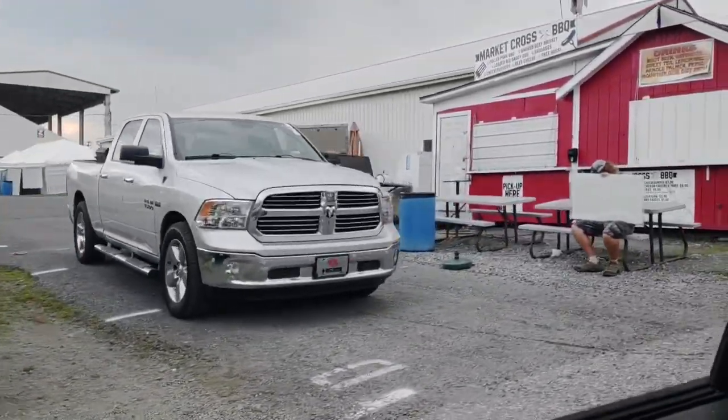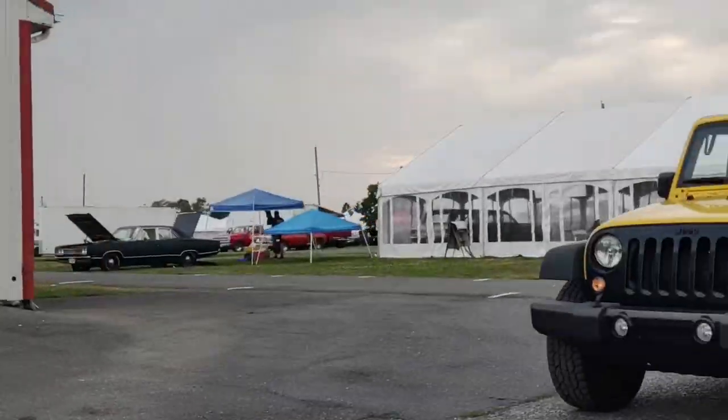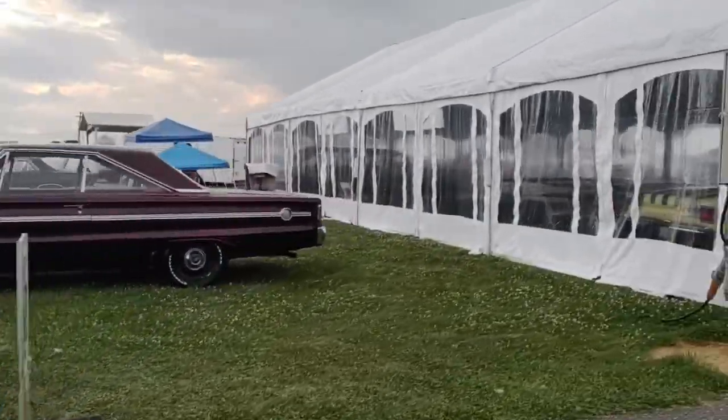Rolling out. Tagged up. I was looking at them Belvedere black cars. Head southeast. I think so. In a quarter mile, turn left onto Carlisle Springs Road.